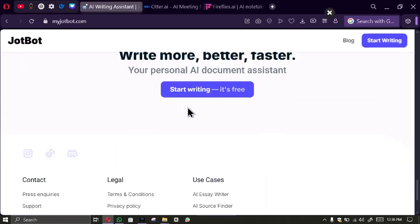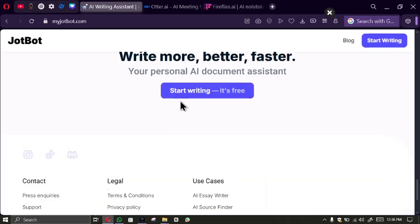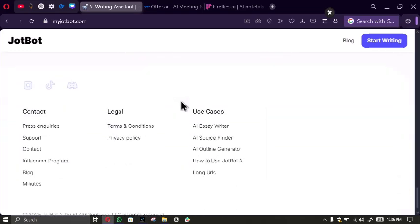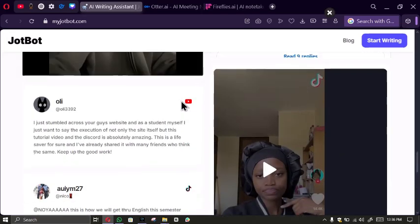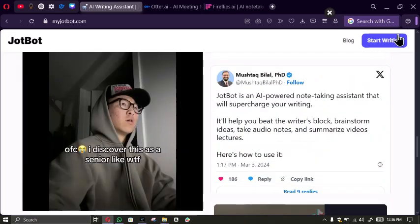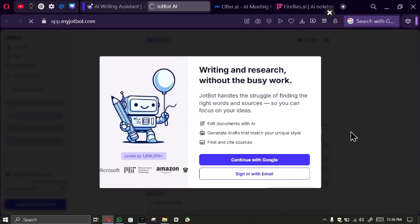It has enhanced writing quality. It has idea generation and inspiration, versatile content creation, and customizable options. Now when it comes to the cons, it has occasional inaccuracies, a lack of human touch, dependency on clear instruction, and limited offline access.